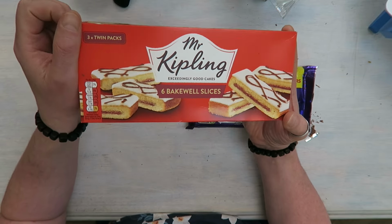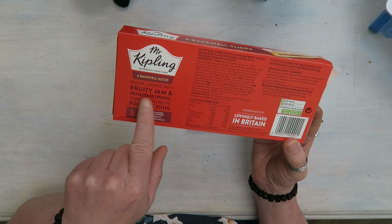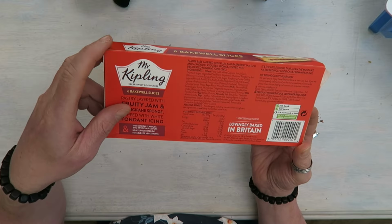Yeah, and it says there, exceedingly good, and it is lovingly baked in Britain. So Mr. Kipling Bakewell slices are pastry laid with fruity jam and frangipane sponge, if I pronounced that right, topped with white fondant icing. Sounds really nice. Let's have a look to see what it's like. I do like these cakes.